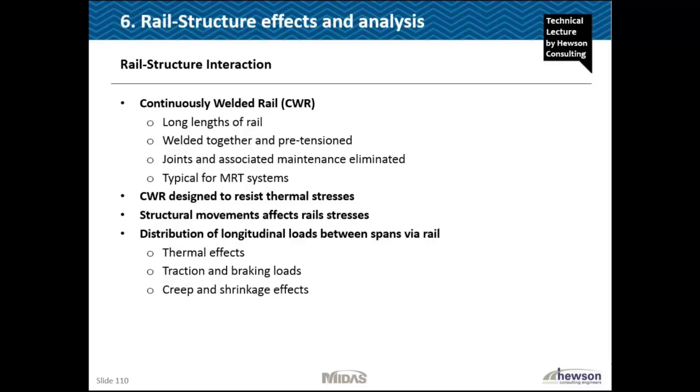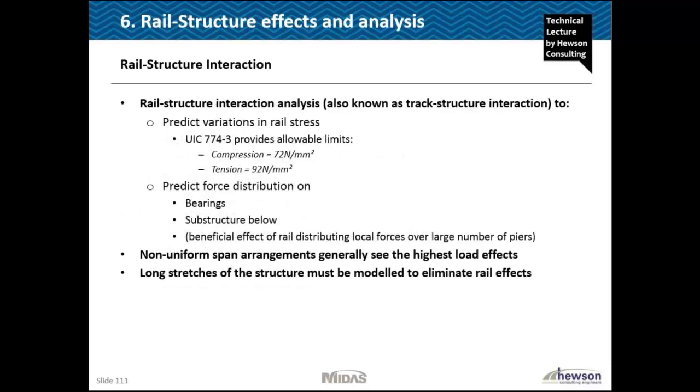The CWR itself is designed to resist thermal stresses, so it doesn't buckle every time it expands, but it's important to recognize that the actual stresses which occur in the rail are a function of the structural movement, and in particular the stiffness of the structure. And it's the combination of the rail and the structure acting together which distributes longitudinal loads such as thermal effects, traction and braking loads, and creep and shrinkage effects. And one of the important parts of the structural design is to check that the structure is stiff enough to keep the rail stresses within allowable limits, and those are provided by UIC 774-3, and you can see them there.